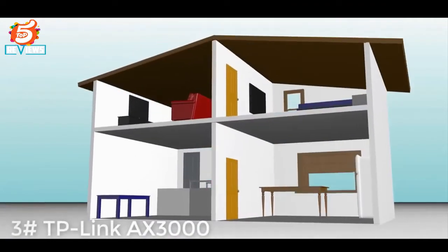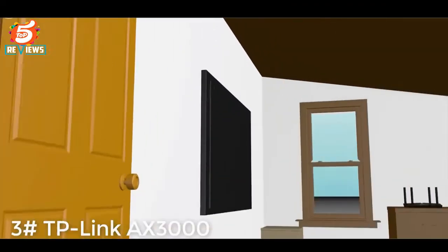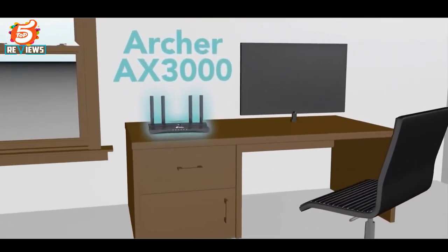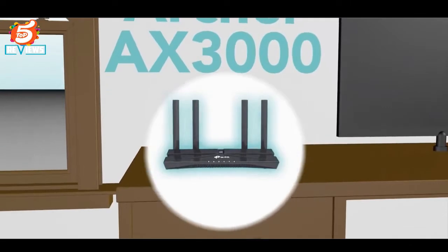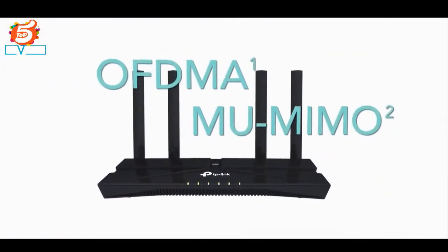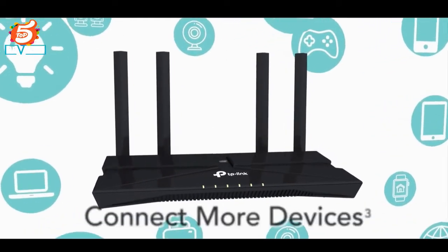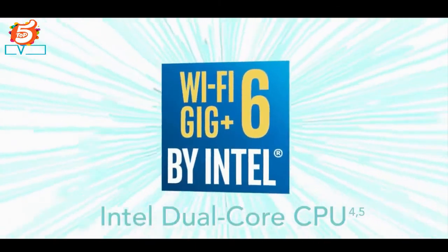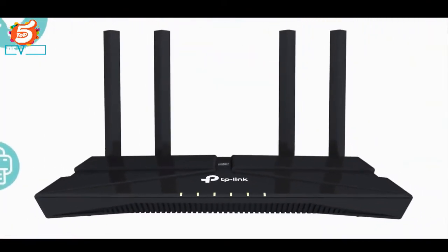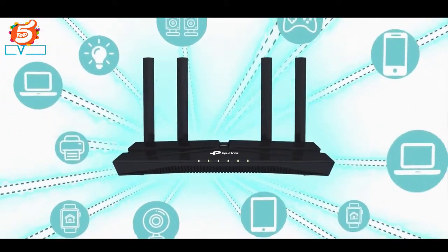As you connect with more and more devices, the demand on your router increases, and some routers just can't keep up. Introducing Archer AX3000. Using the latest Wi-Fi 6 technology, Archer AX3000 is equipped with OFDMA and MU-MIMO, letting you connect more devices than ever before. Reaching speeds up to 3 gigabits per second and backed by the power of Intel's dual-core CPU, Archer AX3000 effortlessly handles all of your streaming, gaming, and smart home devices.